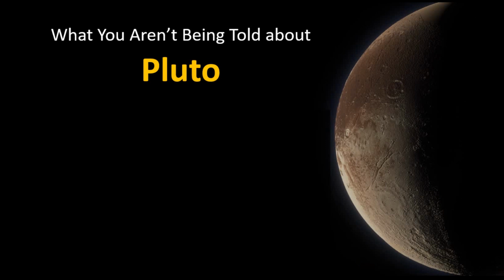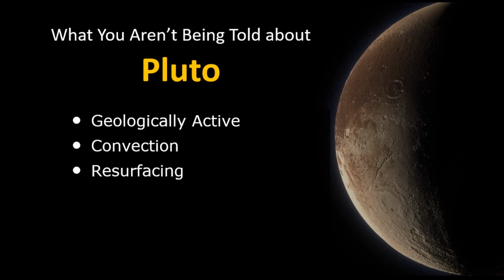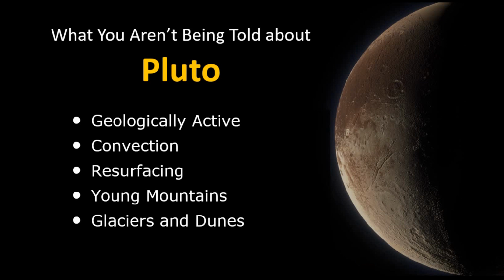So, what you aren't being told about Pluto. Pluto's geologically active, and it shouldn't be, according to secularists. It has convection. It's resurfacing itself. There are young mountains up to 11,000 feet. It has glaciers and dunes, and has a strange collection of moons. Pluto looks young, not billions of years old.